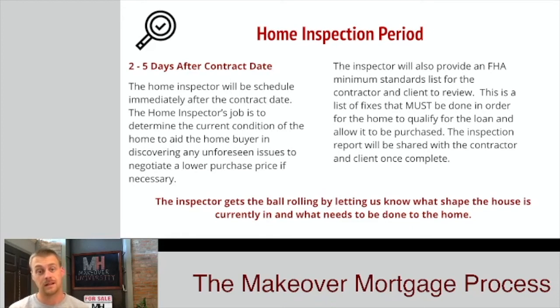What that's going to do is tell us all of the extra things. Maybe you wanted to redo the kitchen and a bathroom, but he tells us that the roof's a little too old. Or he tells us that the foundation may be sagging a little bit and needs some work. What that home inspector is going to do is let us know all of those things that maybe aren't so fun that need fixed. He's going to give us that list. On top of that, if you're working with an FHA loan, there are additional minimums that have to be met. So that home inspector can come up with an FHA minimum standard list, and this is a list of things that can be given to your contractor that will have to be done in order to close your loan.